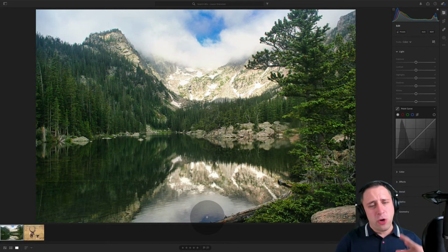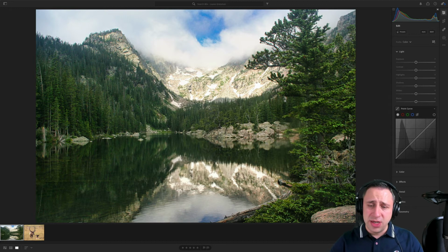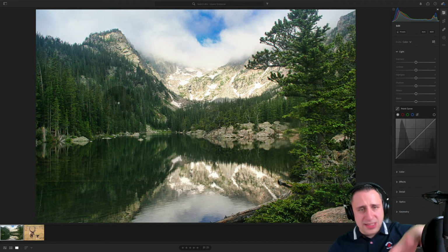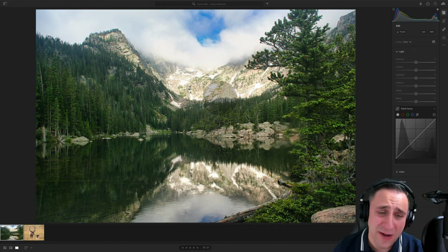Composition, I think this really works because it creates a kind of flow. There are different things happening in the image. You have this foreground here with a little tree, and then you have the lake with the reflection, and then you kind of go inside the valley and end in a bright part with the sky. So composition wise, very well.